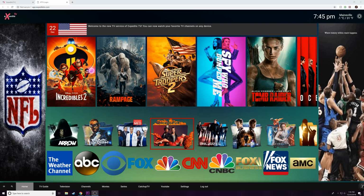You've got TV shows in the middle, and then of course you've got some local channels on the bottom as well. So on the very bottom, you've got your navigational bar, and you can click on the different tabs to go and see the relevant content.